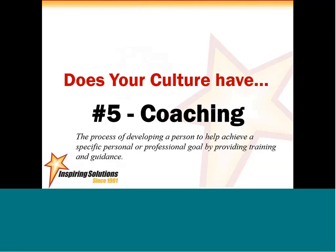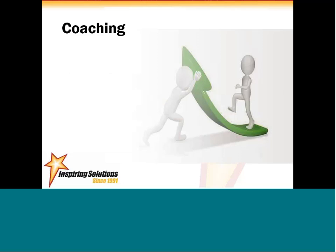The fifth quality of a culture that we would assess is that of coaching. To what degree do you have a culture in which you are developing people to achieve a specific personal or professional goal by providing training and guidance? And this really takes a look at in what ways are you promoting and recognizing what they're doing well, and also what could they be doing differently.